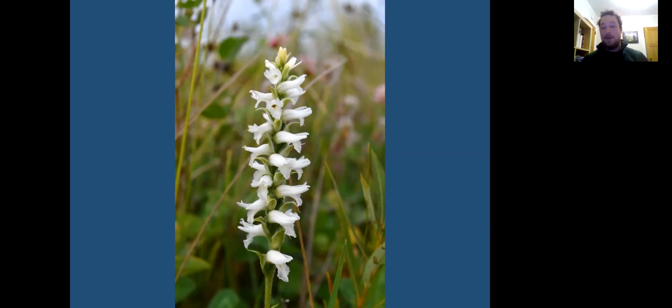This will bloom into September. I don't know if it'll touch October, but you can expect orchids even that late in the season, which is just awesome. I usually make a special detour for this orchid, even if I'm doing a different program, because it is such a special one for the time of year in September.